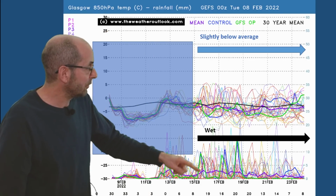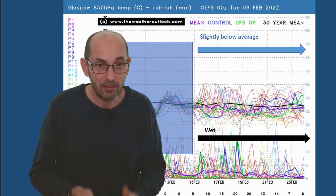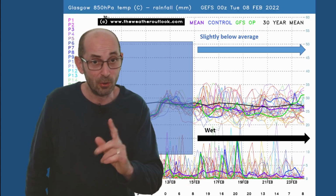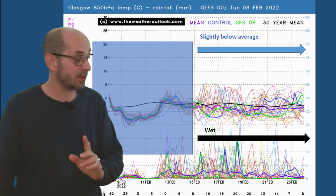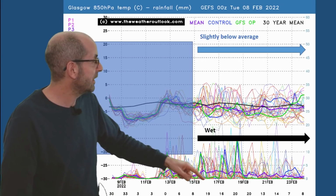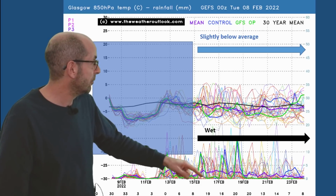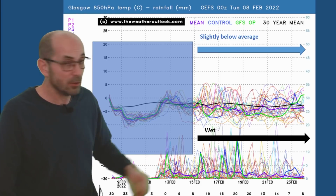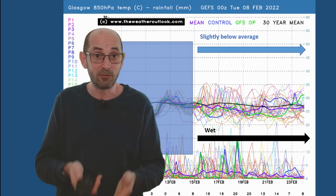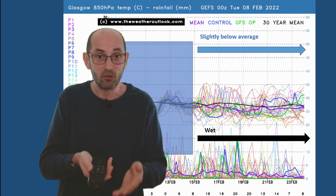Rainfall, well, lots of spikes showing through the second week. It's a wet picture. The risk of rain or snow continues through the second week. The reason I mentioned snow is because the values on the snow row there are much higher than they were for the London chart, reaching a maximum of 20 on 2 days. That's, as I say, 20 out of 33, so close to a 60% chance.